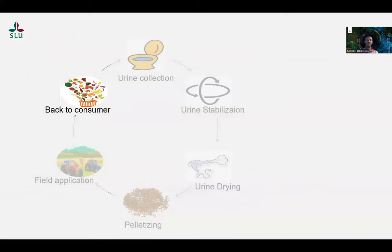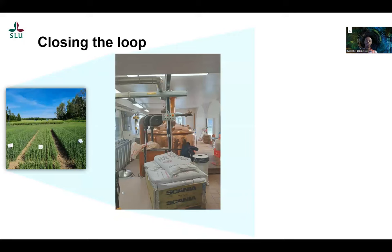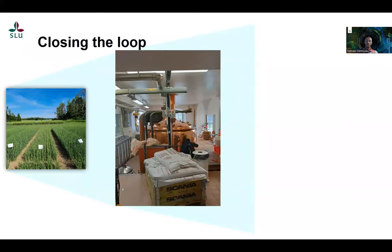So after the field trial, the next step is to produce a product that we can consume. And since we got an amazing performance in the field trial, the next step is to close the loop by bringing the product to our table. And we have also partnered with manufacturing industries to further process the barley, which malts it and then produces a beer out of it.